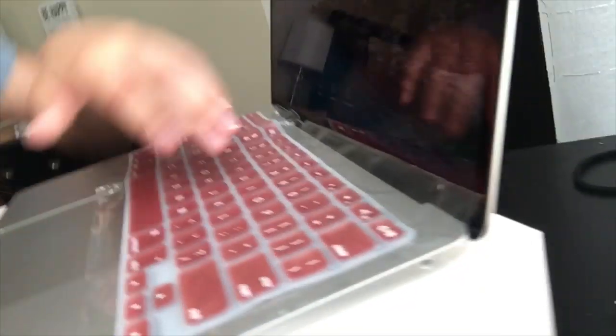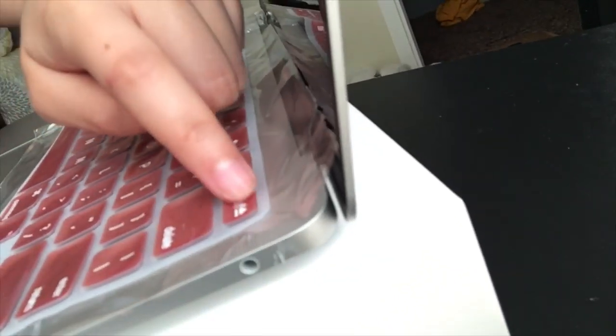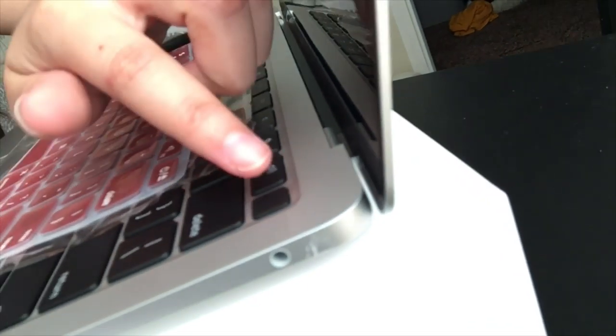Turns out all the accessories I got are for the wrong model. Because look, even the touchpad cover, this thing right here, it's bigger than this. So I have to return all of this stuff and buy new stuff. Which sucks because I really like this one, but oh well.